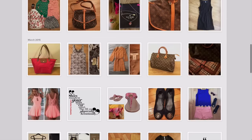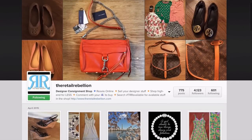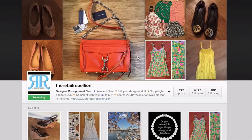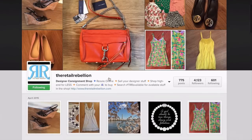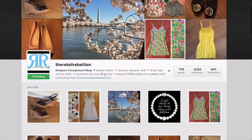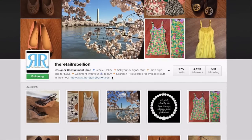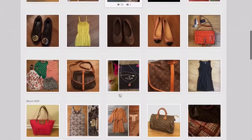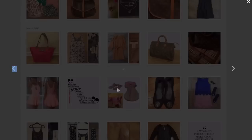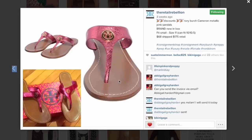Let me show you Natalie's account, The Retail Rebellion. Natalie uses Instagram to sell designer consignment shop clothing, jewelry, and accessories. And in her bio, you can see that she directs her customers to use their email to buy the item that she's posting. So let's go into one of her posts here. We're going to look at her Tory Burch sandals. And as I said, she said to use an email.